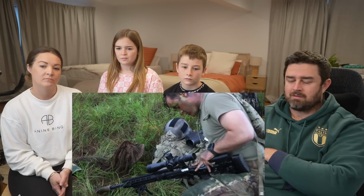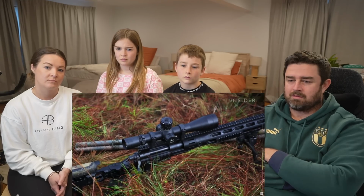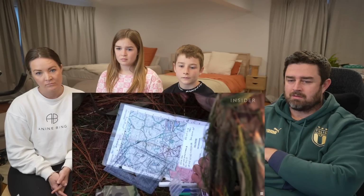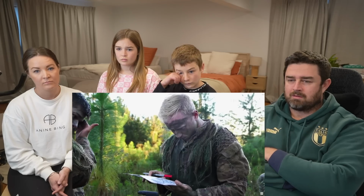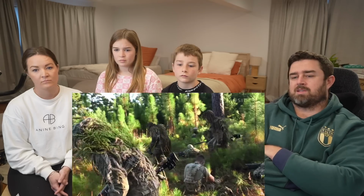The students carry the gear that they would have with them during a real mission, including an M2010 enhanced sniper rifle, tripods, a spotting scope, and navigational tools. After plotting a course to their destination, the students head off into the woods. Oh, so they work in pairs. A spotter and a shooter.